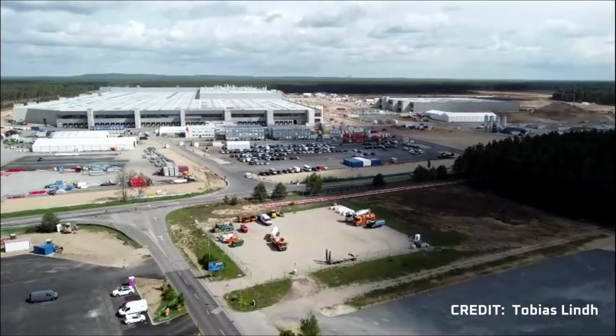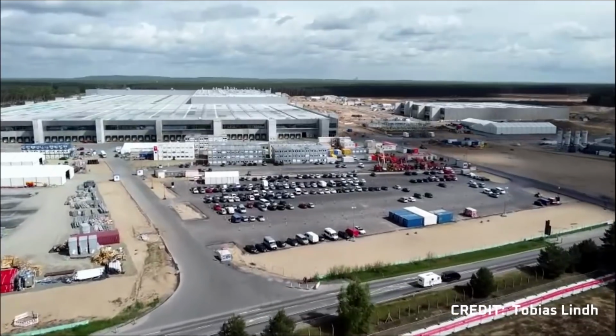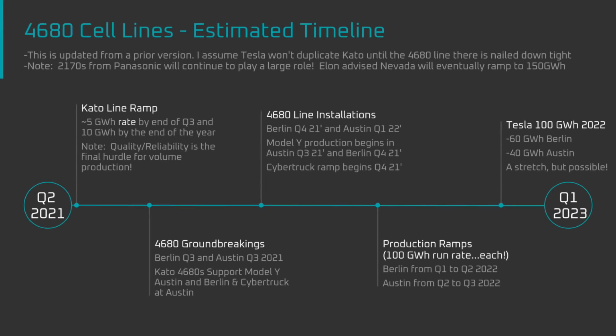First, Elon said in the Q1 earnings call that most of the equipment was ordered for Berlin and much of the equipment was ordered for Austin. Second, some of Tesla's major suppliers for the 4680 line, such as Grohmann Engineering, are based in Germany. Let's get into the timeline.